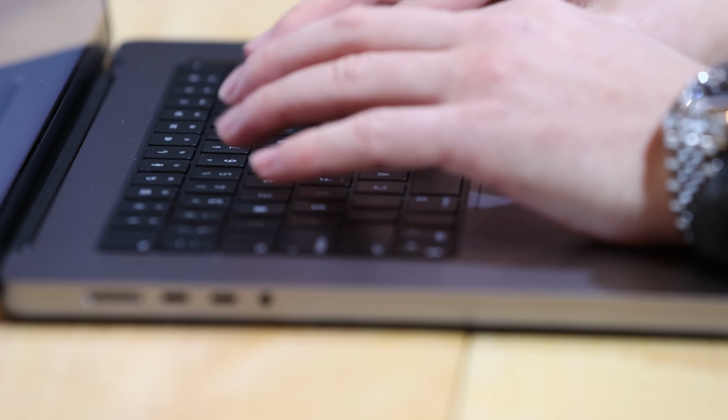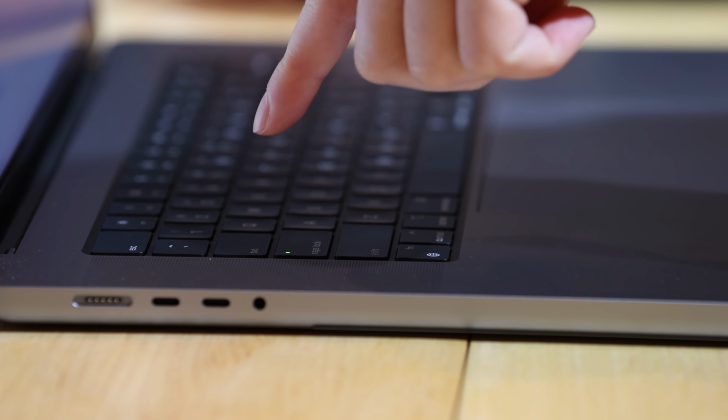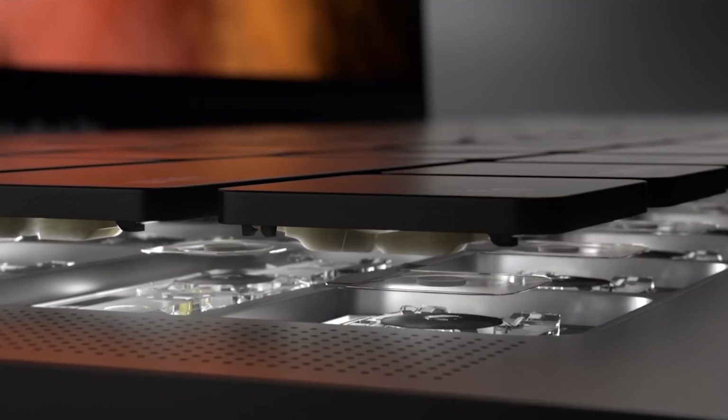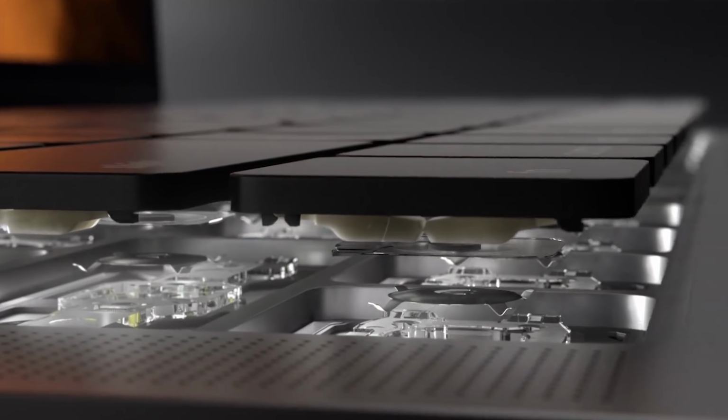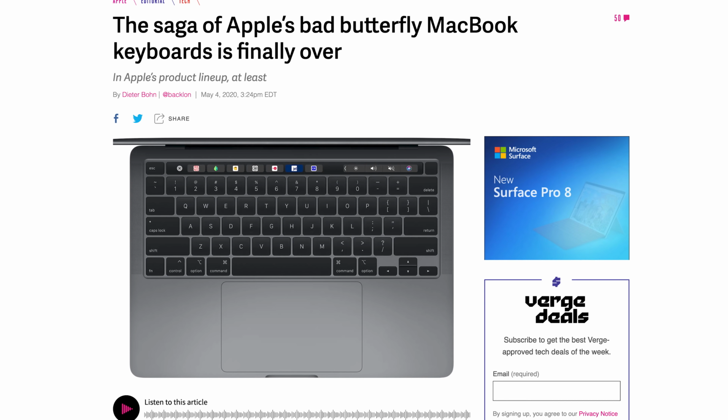Apple's beloved scissor switches are back in these MacBook Pros. There's good tactile key travel. This keyboard is great. We don't need to go into detail on the butterfly mechanism that Apple was using on those Touch Bar MacBooks, but just know that those switches were so bad that Apple removed them from every MacBook after years of trying to make them work.